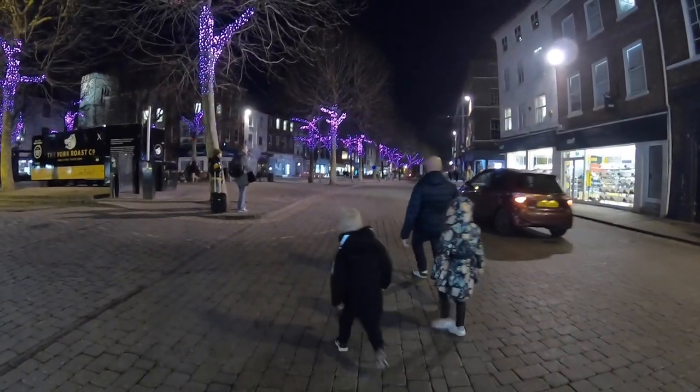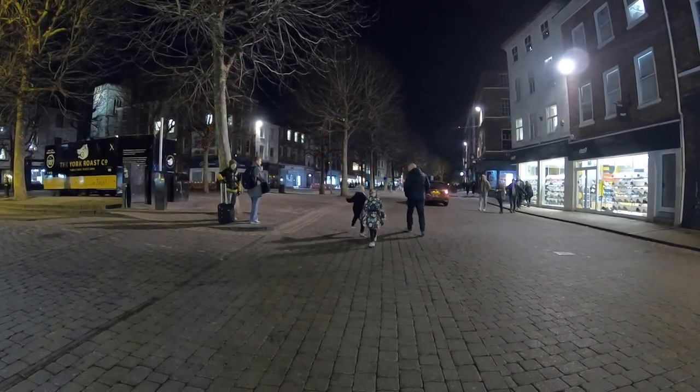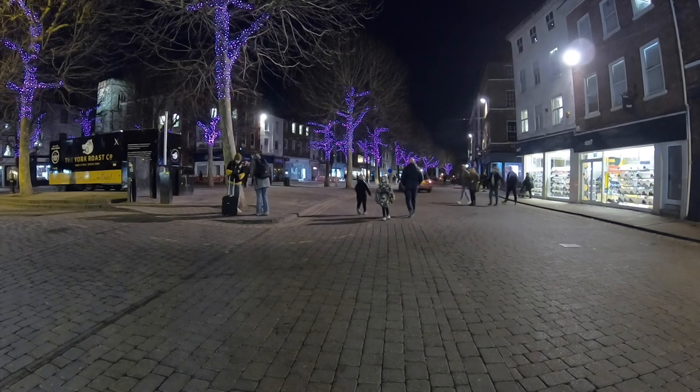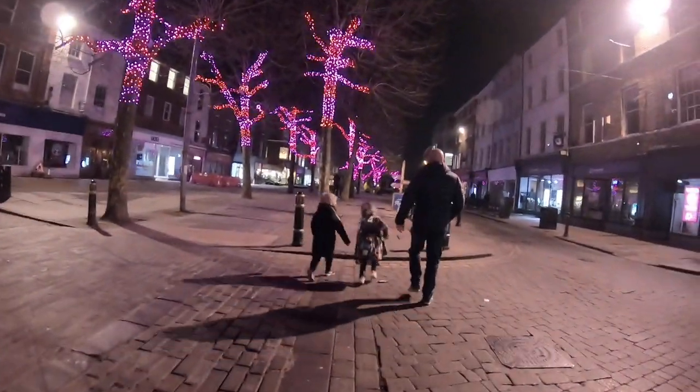Decided it would be a good idea if we walked the 300 miles back to the hotel, doing silly walks. Yeah, it's the Monty Python Ministry of Silly Walks. It's probably the best thing ever.